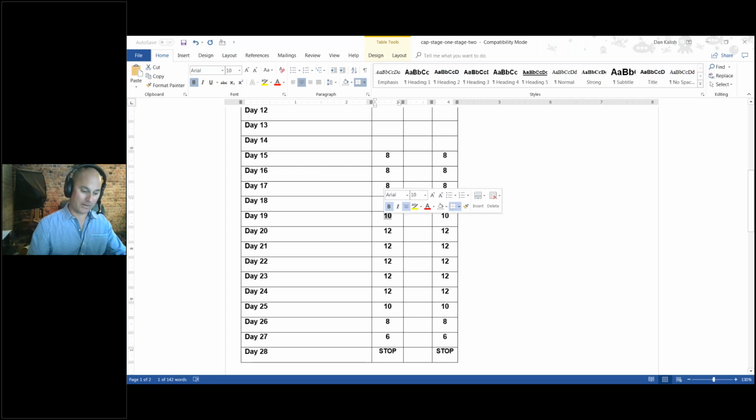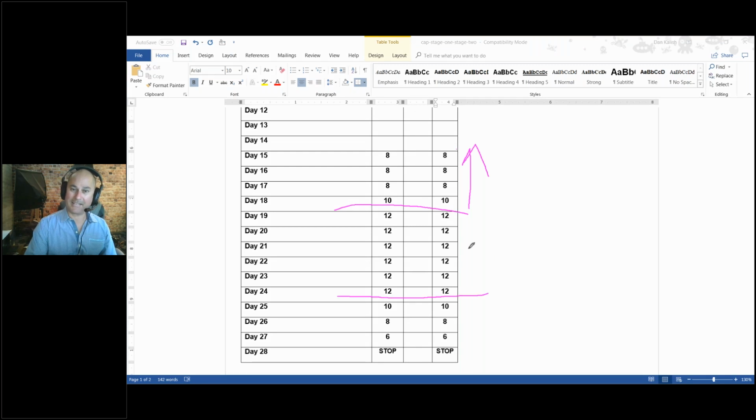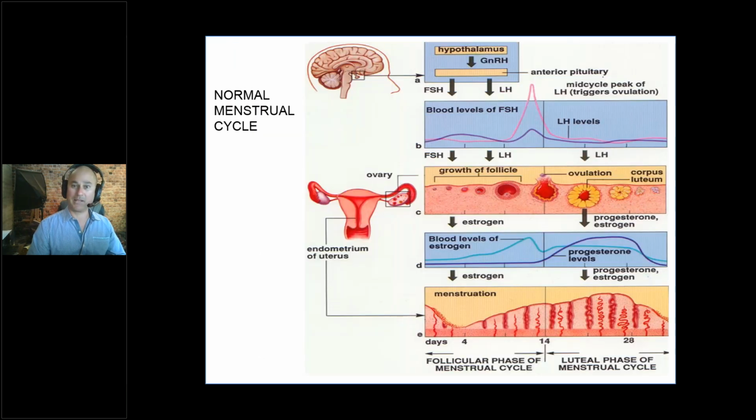Okay, so we have a 3 or 4 day taper up. That's a little too long here. We have like a 5 or 6 day peak and then a 3 or 4 day taper down. So let me say that again. Excuse me. A 3 or 4 day taper up. There's the taper up. A peak of 5 or 6 days is our peak. And then a 3 or 4 day taper down. And then you're saying, well, Dan, why do you do that? Well, we just go right back to the regular old graph. And that's what your body does, right?